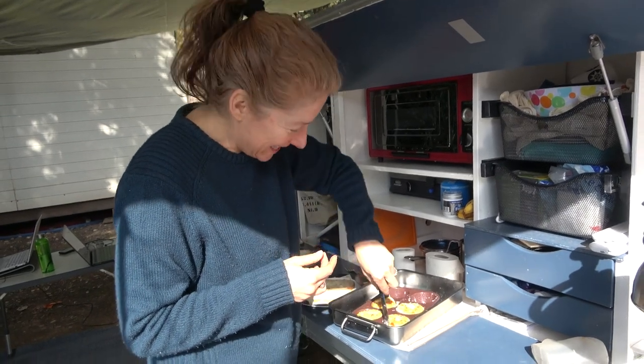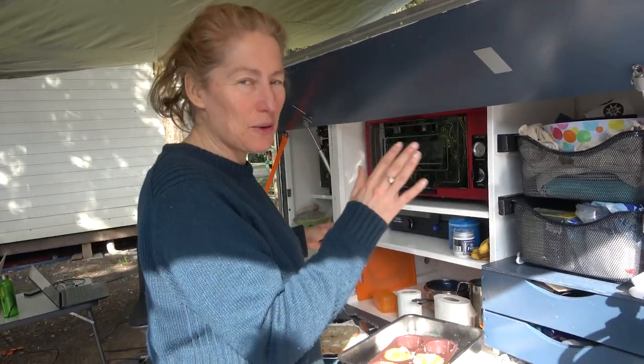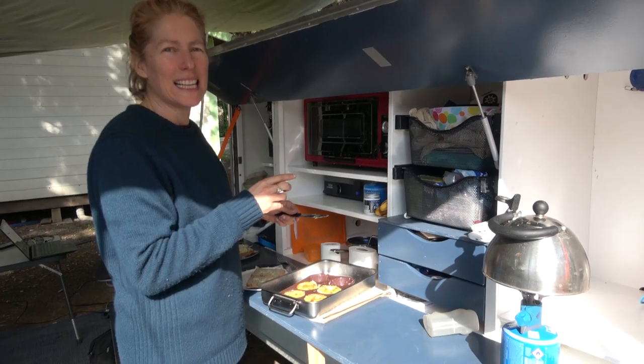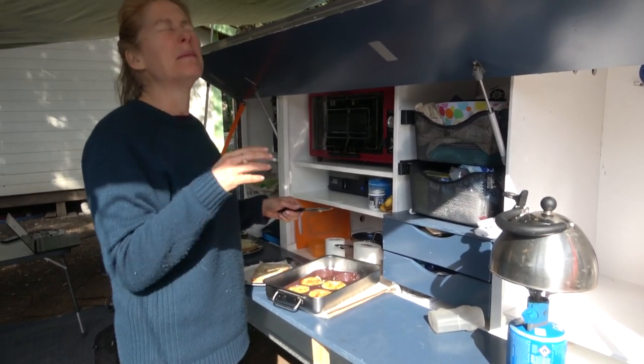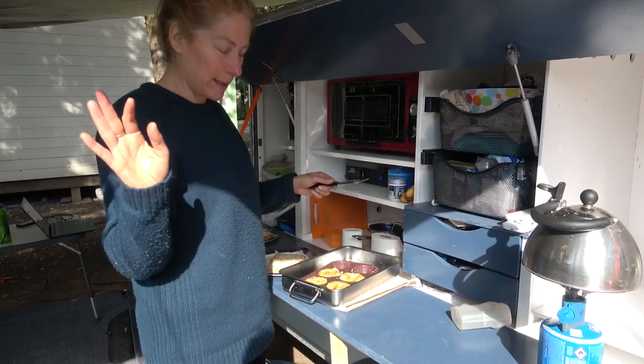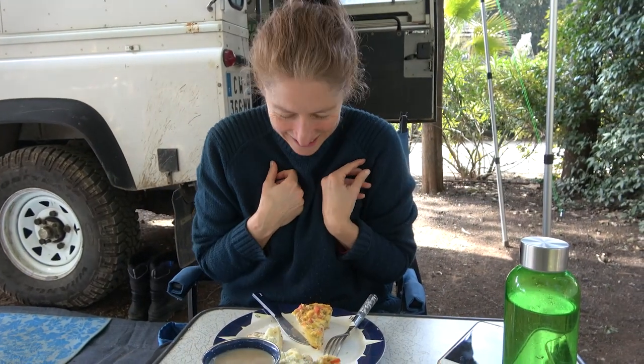Morning, lovely people. We spent our first night with our trailer set up, which is super, super exciting. I'm very, very happy. There's a bit of dust in the air, so I'm suffering a little bit from hay fever, but that's beside the point. So we made breakfast. Bon appetit and camping chez nous.